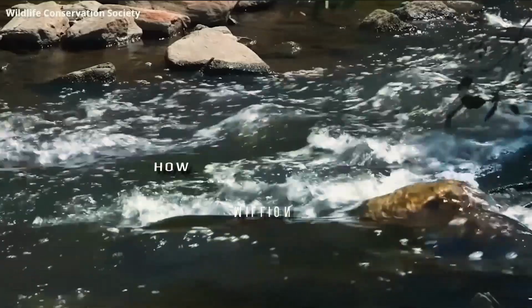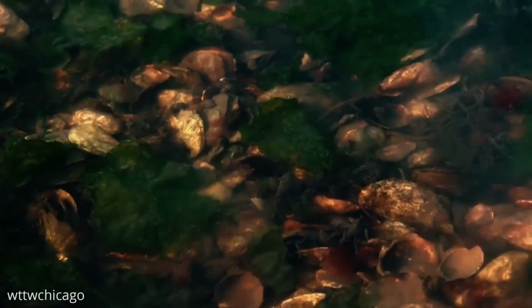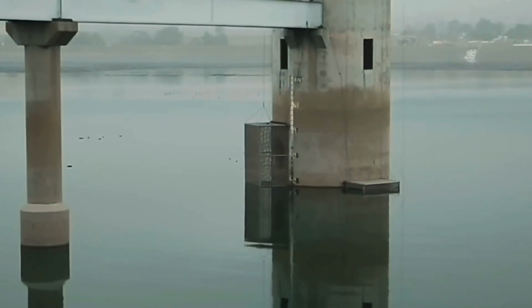In this video, we'll show you how $30 million was used to clean up the Bronx River, restoring biodiversity and enhancing the lives of millions of Riverside residents.